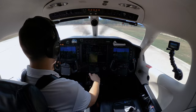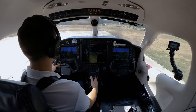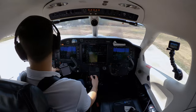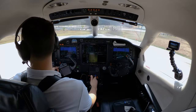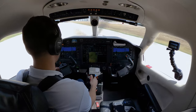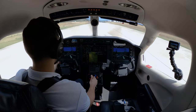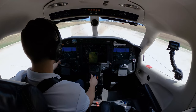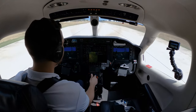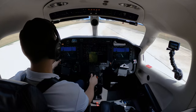Boerne Stage traffic, TBM 236 Echo Alpha, departing runway 35 northbound departure, Boerne. Light wind out of the northeast. Alright, power looks good. Push it up to about 90%. Airspeed's alive, cross check.